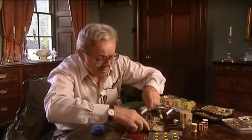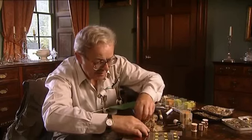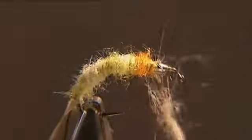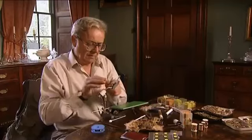So now from your hare's mask, just shred out some nice spiky guard hairs. The spikier the better. And now make a little shaggy thorax. And at that point, I'll just drop on a half hitch or a couple of whips.